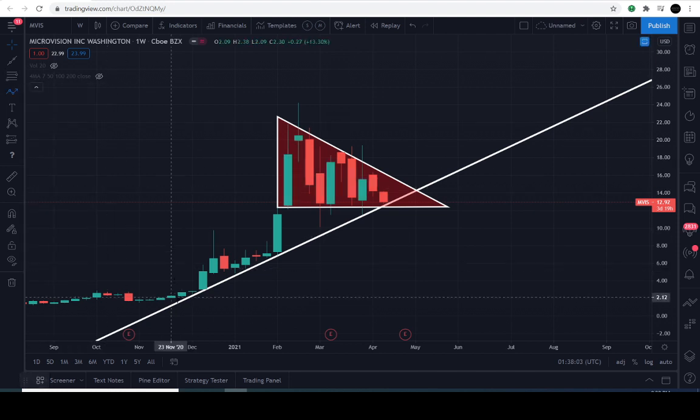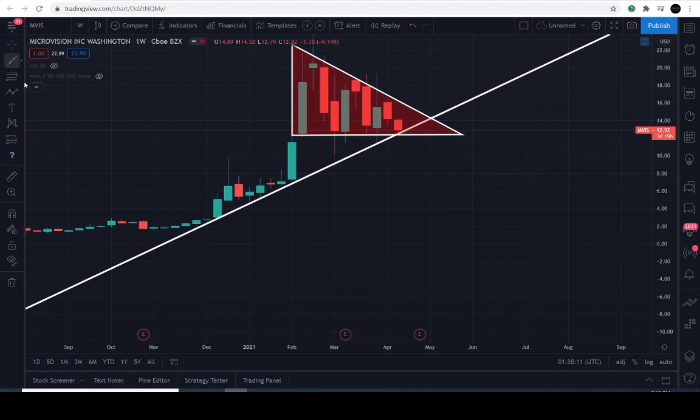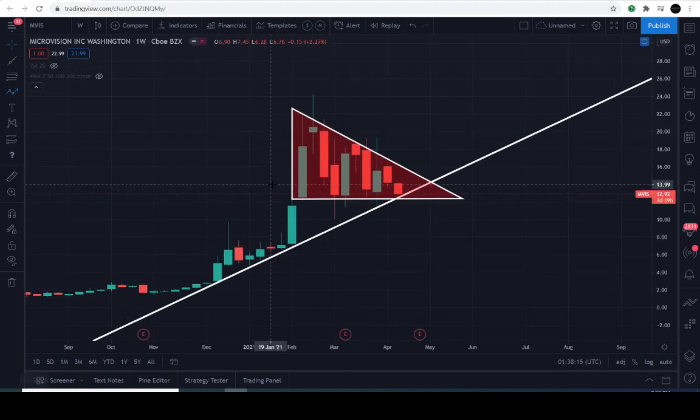Okay, we found the support line. I think it's pretty obvious. The price action was finding support, and it is still finding support on this ascending trend line here, just below the price right here. And of course the pattern is a descending triangle.